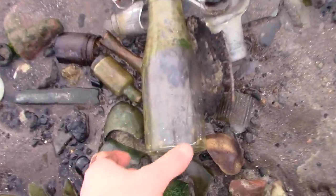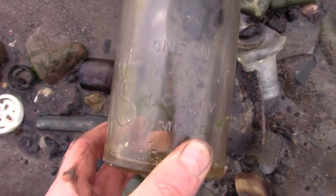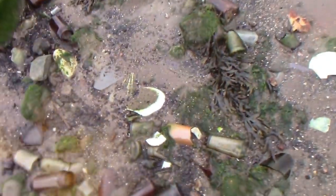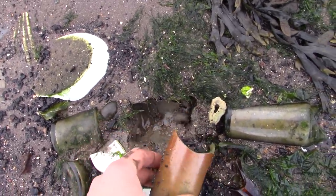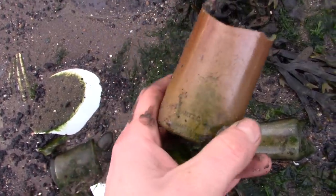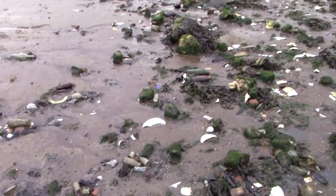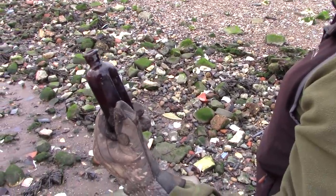There's a nice milk bottle. London Co-op Society Limited. Very cool. Stoneware something or other. Watts. They're just disinfectant bottles, aren't they? I think so. They're nice. Got nothing on them.